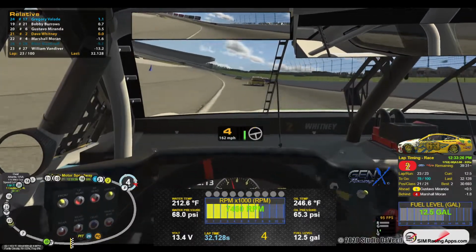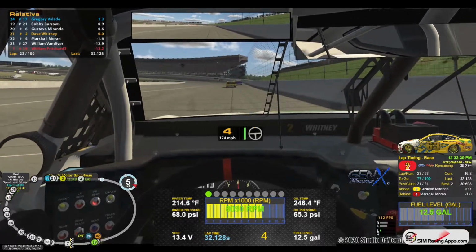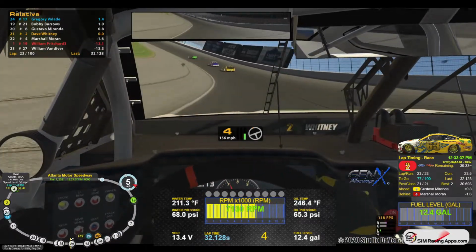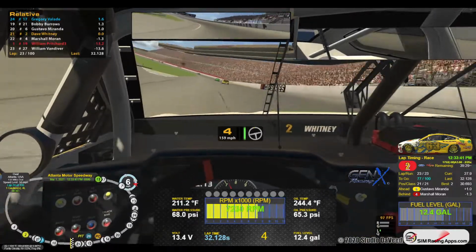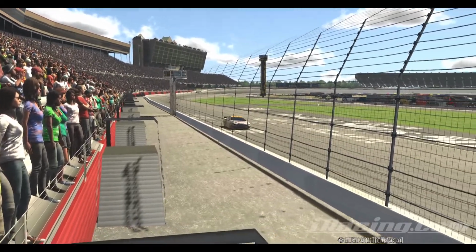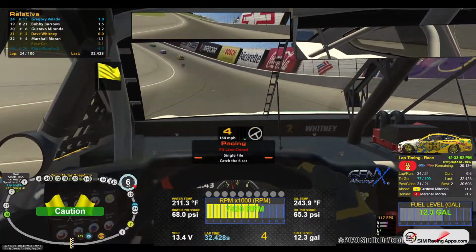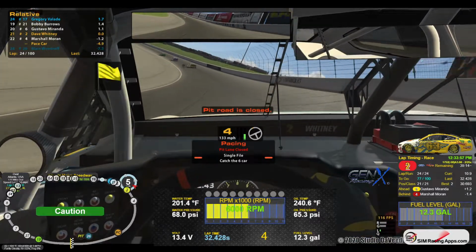Yeah, that rear end just comes right around. Okay, do I need more tire pressure or less tire pressure? Whoa, yeah, look at that. I'm just... Wow. I'm scared. White knuckle, cotton clenching.